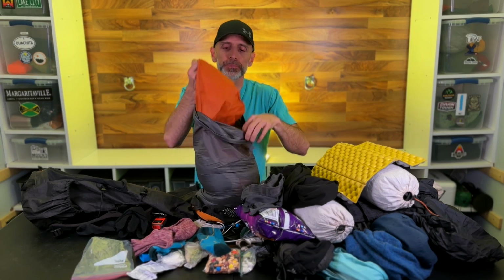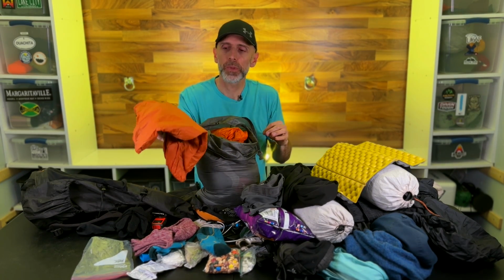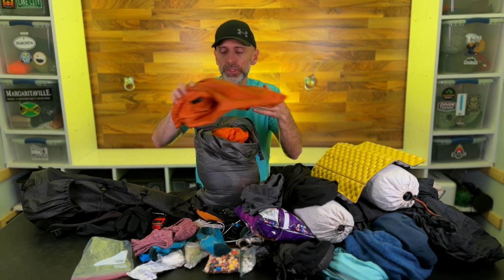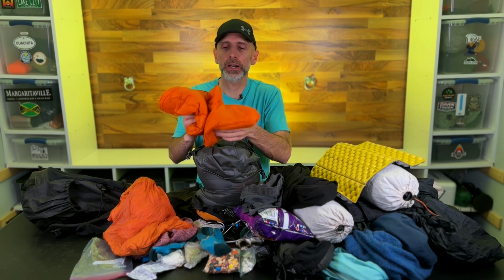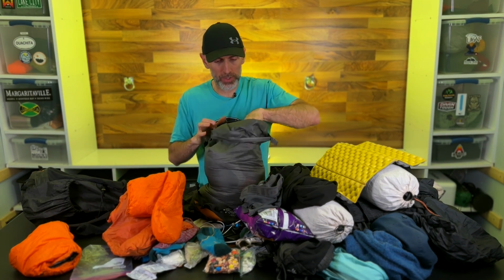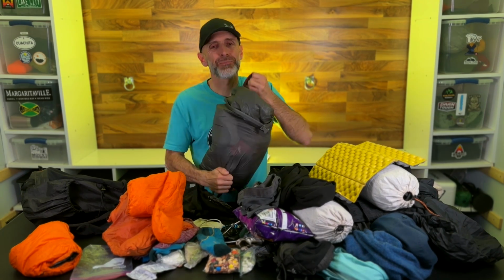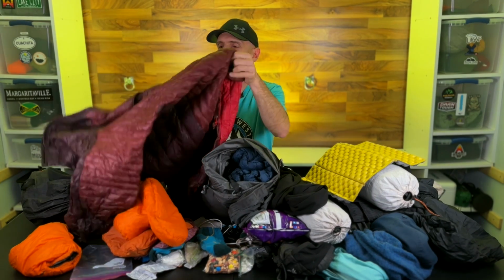Check it out. This is my inflatable pillow that Miyagi made me. Not only is it inflatable, it has a little bit of down in there that keeps me warm and comfortable. Down booties. If I'm going to be cold in my hammock, these will keep my feet warm. So I have the rain pants, the long underwear, the booties to keep my lower body warm. My upper body, you know, I can wear that alpaca hoodie, which is real warm.